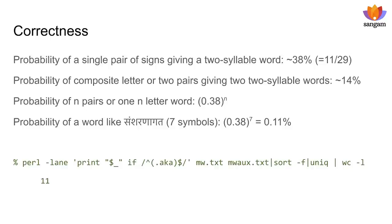And the probability of two pairs is essentially the square of that. The probability of n pairs is 0.38 to the power n. So when you have a lot of words, when you have deciphered around 500 letters, it becomes infinitesimally small. It becomes like a hash collision. So one in one followed by 100 zeros, something like that.